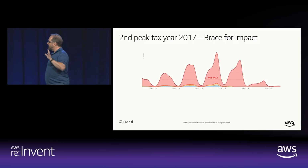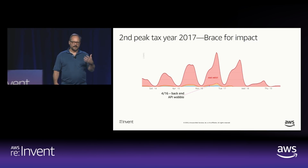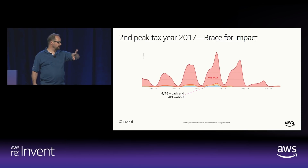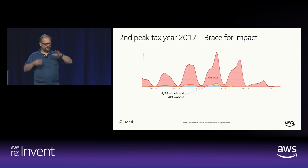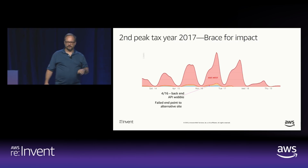Something interesting happened here as the workload changes. Again, synthetic users are a little bit different than real users. We had a wobble in one of the backend APIs. Now, as part of this migration, there's one API we used that was more of a backend piece as part of TurboTax Online. We were continuing to run it active-passive only in our own data centers. We noticed it started to fall apart and wobble after that first big heavy day. So we failed it over to the alternative site.